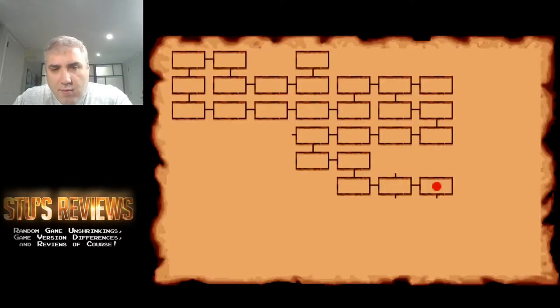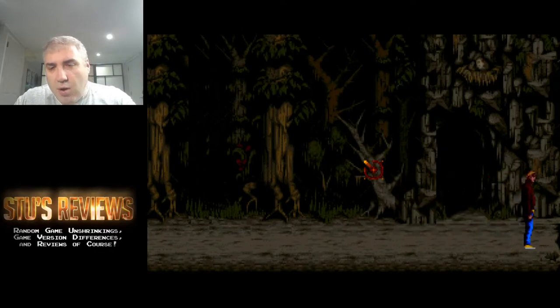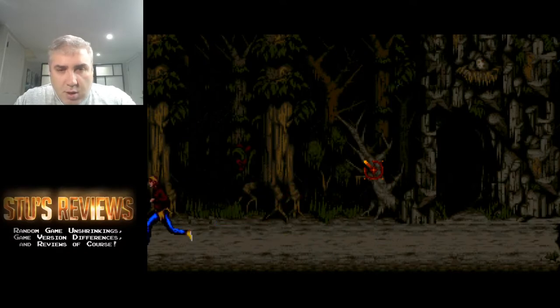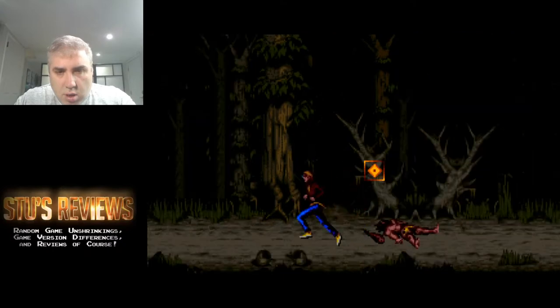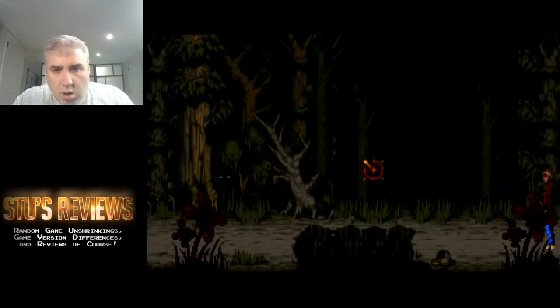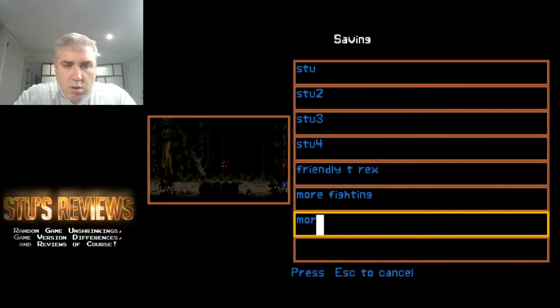Oh no. I feel like I should have gone back into that other thing first. Let me do that, because there's like 100 passages here. Wait a second. You can't go to the right here? You can't go to the right here, even though there's no barrier or anything like that. That's also stupid. Jeez. Better be good.